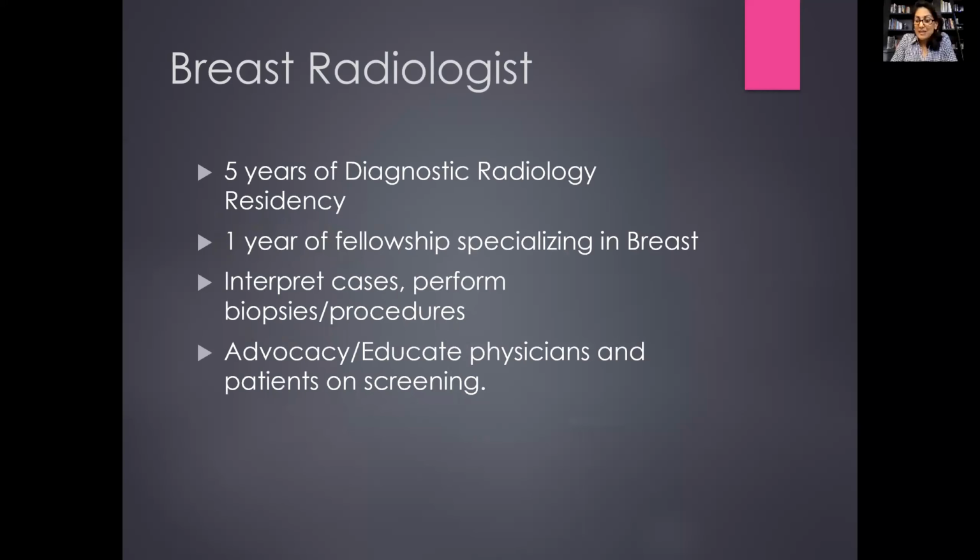So just to give you some background, to become a breast radiologist, after medical school you have to complete 5 years of diagnostic radiology residency. And then at the end of radiology residency, you can choose to specialize if that's what you want to do. I chose to specialize in breast imaging, and that is a 1-year fellowship after radiology. And breast radiologists interpret cases and images, but we also perform breast biopsies and procedures.